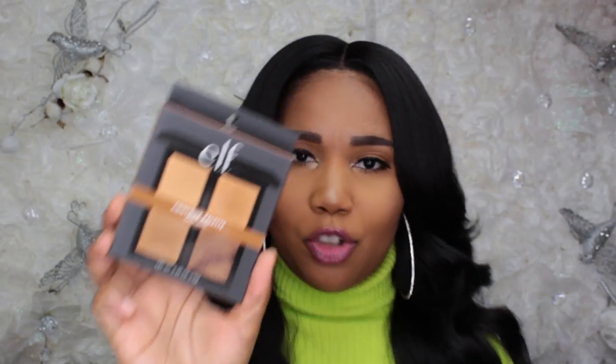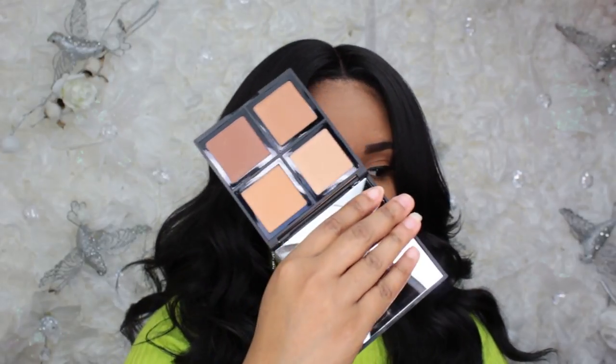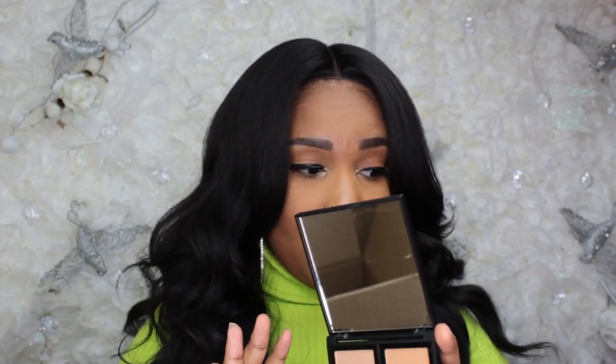So the next thing that I got was a contour palette, because you guys know I love contour palettes. I love to contour. That's probably my favorite thing to do. It says there's a mirror included in here, and I got it in dark deep. So let's see, these are the shades. I think this will be dark enough for me, and it has a nice big mirror on here too. Very, very nice. So this will be good to travel with also.